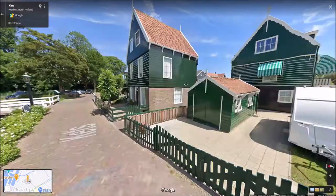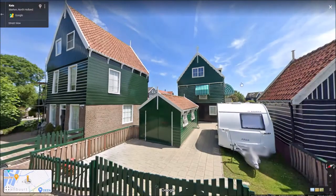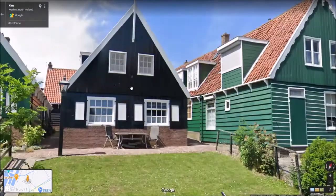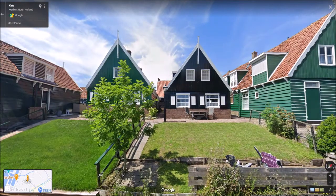I kind of like the colors though. Yeah, it's really nice. It's really colorful. Especially when you contrast it with the white, it looks nice. Really desirable to buy as a vacation house as well because it's so unique.